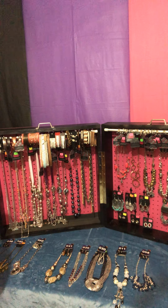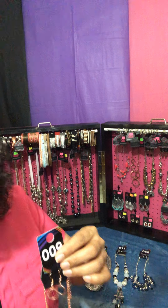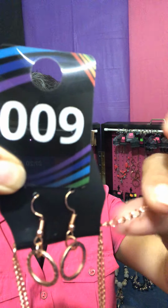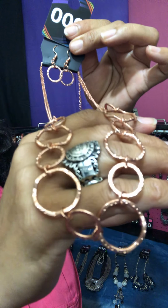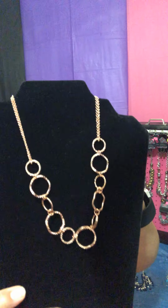9. This one is called Circus Show Copper. These are your complimentary earrings. Here is your extender. This is a very light copper necklace, very lightweight. And Paparazzi says, look at the double chain on top.